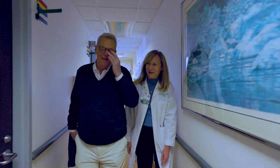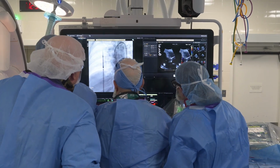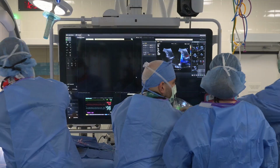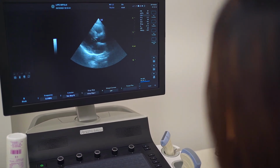The fact that we can get people feeling better and back to living regular, normal lives in such a short period of time is what really separates structural heart disease from a lot of other fields. All heart valve disease is structural heart disease, but structural heart disease also involves more than just the valve. They may involve deficits in the walls of the chambers of the heart or connections that arise out of the heart or come back to the heart.